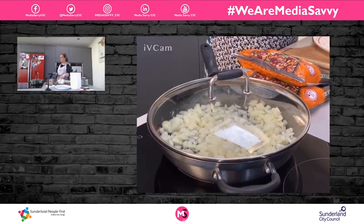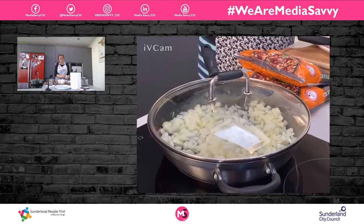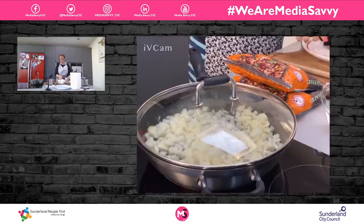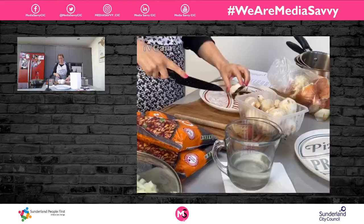So your mushrooms, they need to be as small as the onions. I always chop a little bit off the bottom there. Straight through the middle, and then chop up.